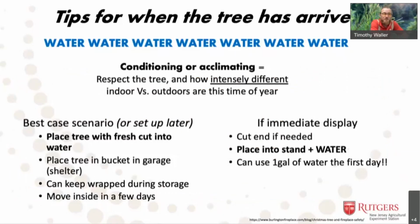So you've got the perfect tree, it's on your car, you've made it home, you've pulled into your parking spot. What do you do? The very, very first thing you need to think about is water. Under no circumstances whatsoever should you take that tree, place it somewhere for a couple days, and then put it into a stand and add water. It immediately should go from the car to water to wherever it's going to end up.